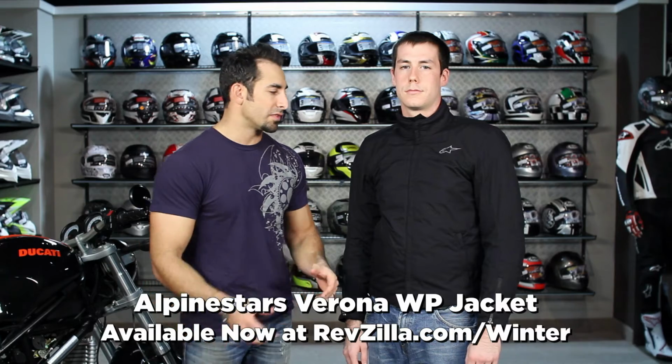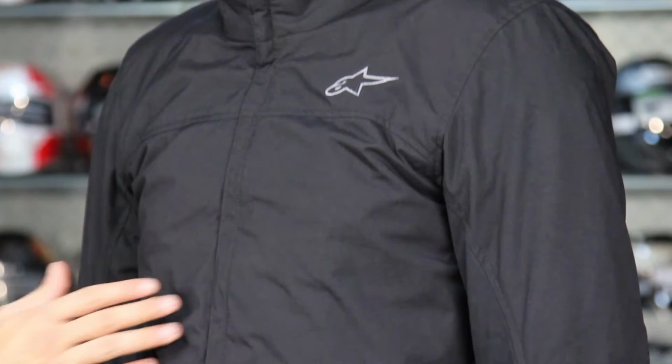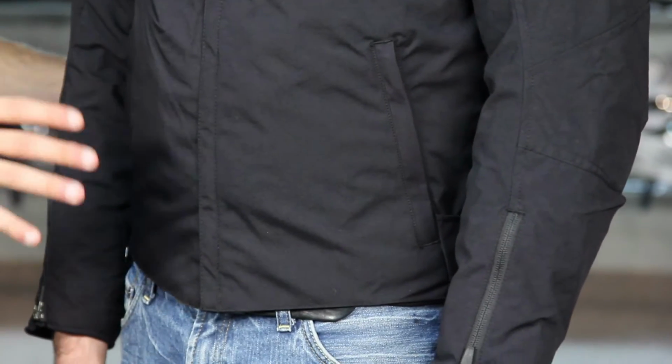Thanks, Peter. So next up in our sport textile lineup is going to be the Verona WP, which is the new Verona for this year. So they've revamped it going into 2011. It's going to have a new outer shell. It's this polyamide PU material, which almost has a more cottony feel to it. It's much more casual. The beauty is it has that WP waterproof breathable liner baked into it.